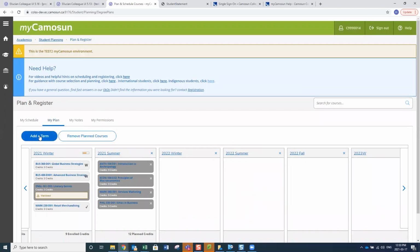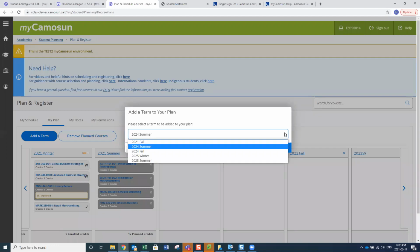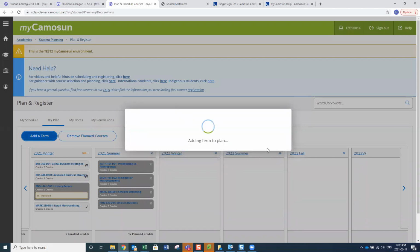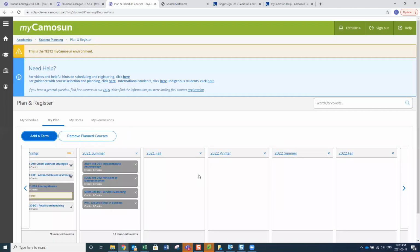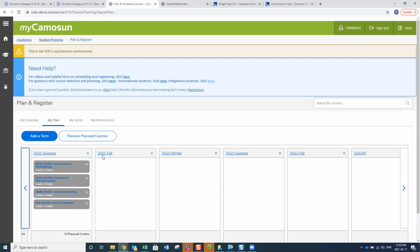So they are these buttons here. This one says add a term. When you add a term to your plan, it's from a drop-down menu, and we can see the options available here for this student. This is the one I just removed. These are the ones that they don't have on their plan already. So the fall term, I click add term, and then it's going to pop it right in here to this space, fall term. Thank you, Haley.